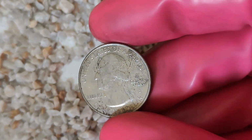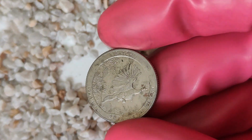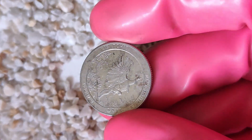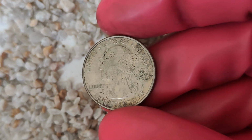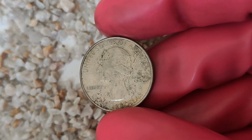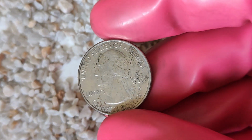Only a handful of these quarters have been found in pristine, untouched condition, significantly boosting their value. One of these rare errors was auctioned for $1.5 million due to its perfect condition and unique mistake. Imagine finding one of these in your loose change. Now you're probably wondering, how can you tell if your 2015 D quarter is worth a fortune?